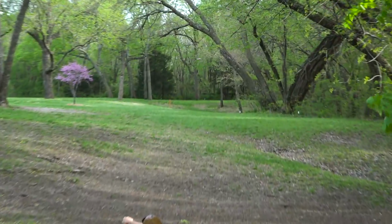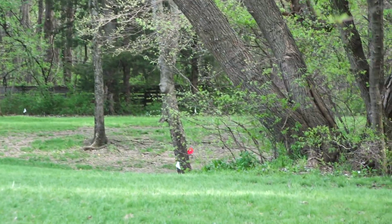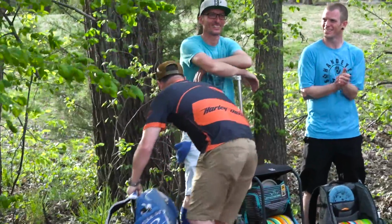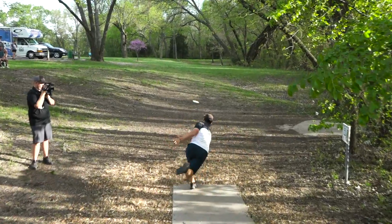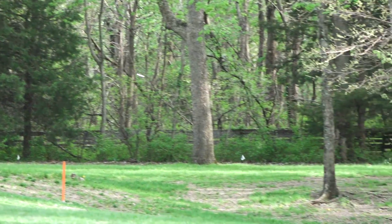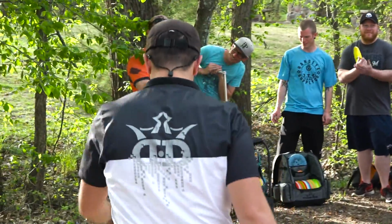Oh, I love the form, and that is a pure forehand shot. Get up top. That's beautifully executed. Oakley throws a forehand raider that needs to get down. That is too long and probably OB.